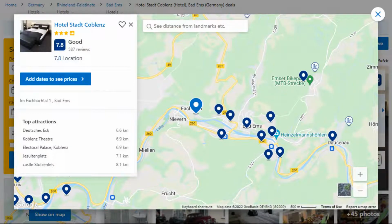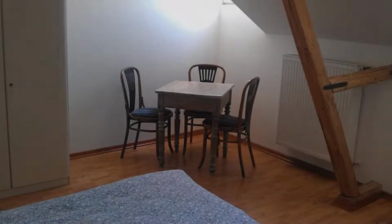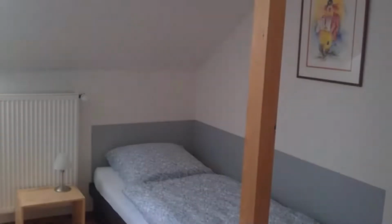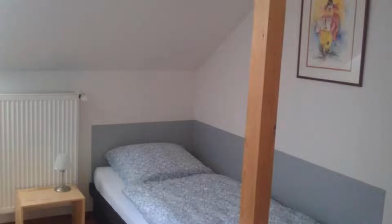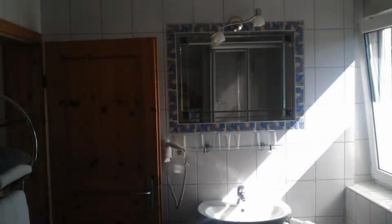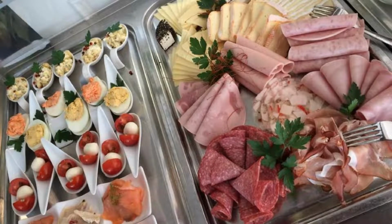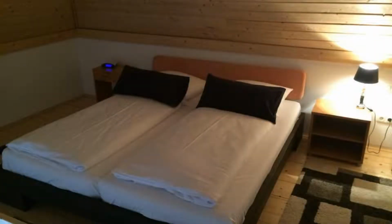Number 6. It is a 3-star hotel. The location of the hotel is excellent and the guests love walking around the neighborhood. Check-in time is 1 p.m. and check-out time is 11 a.m. Guests are required to show a photo ID and credit card at check-in. Pets are allowed in this hotel.